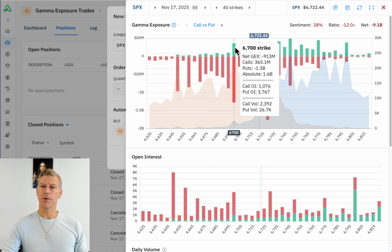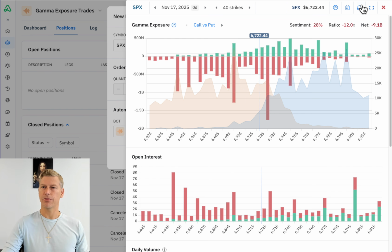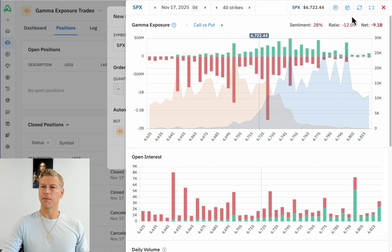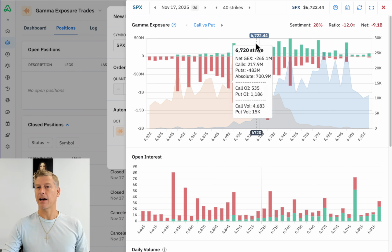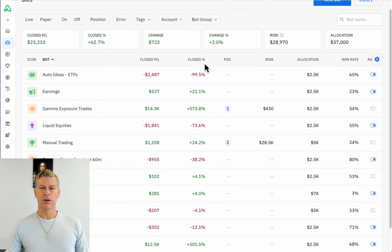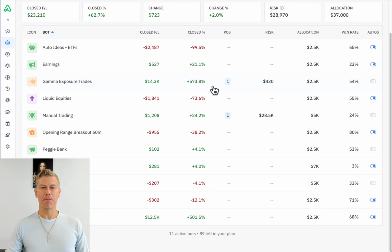And remember what I was saying, we could be heading towards the 6,700 strike. There's no guarantee that this particular strike is going to hold, and the more this negative net gamma builds, the more likely that the price actually heads further south. So that's what I wanted to show you guys, a little bit about what I've been doing with this gamma exposure stuff. So we'll take a quick look here at how my bots have been doing.